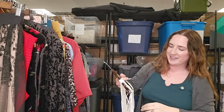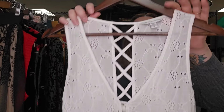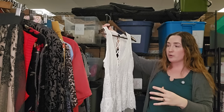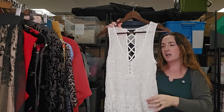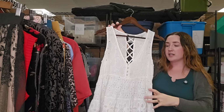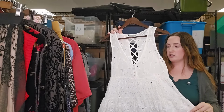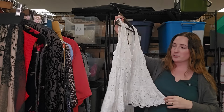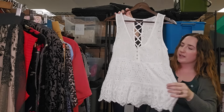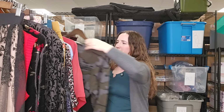Okay, this one's definitely not a brand I suggest getting. Usually it is American Eagle, but this one is also very on trend. I've noticed for spring and summer, very lightweight, cottagecore, beachy eyelet details. This combo of stuff has sold very well for me just about every year. So this is just this little top, size extra small, but again, it has all of those factors. It's also a baby doll top and it's tiered, so that might help it as well, hoping for 25.